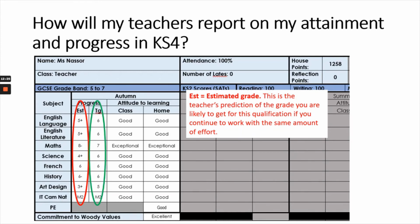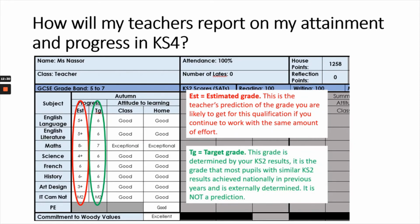You've also got something called TG, and that stands for target grade. Now, the target grade is determined by your Key Stage 2 results. It's the grade that most pupils with similar Key Stage 2 results to you achieved nationally in previous years. It's externally determined, and what that means is we don't set that target, that's set for us.